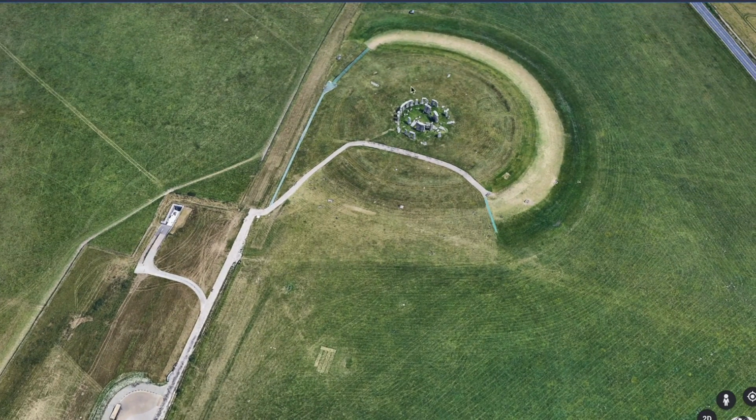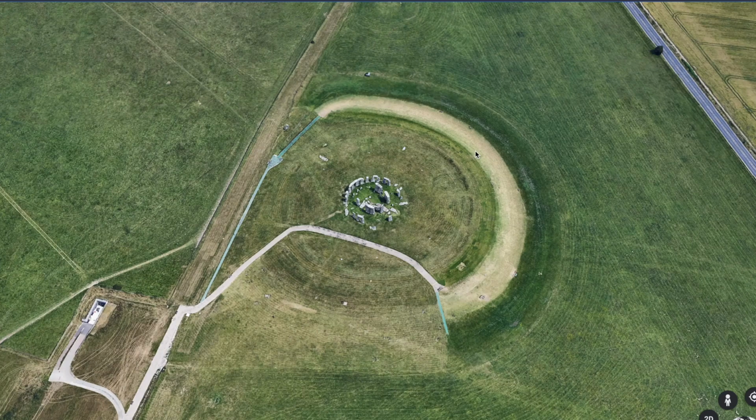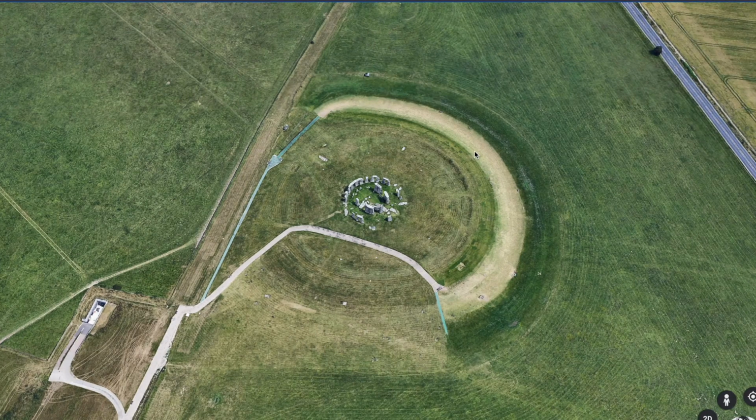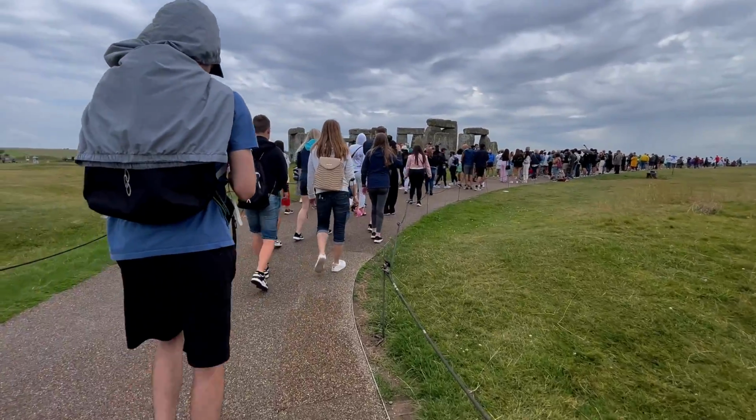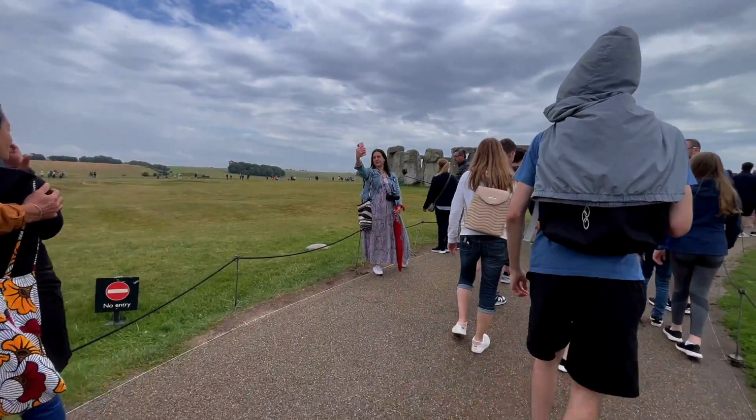But at night there is a security guard as well, so you won't be able to access the stones, at least unless you pay. You can actually book a guided tour of the stones where you go in a small group and you can walk amongst them and touch them and everything, but that costs £59, about $75, and you have to book that a couple of months in advance, it looks like.